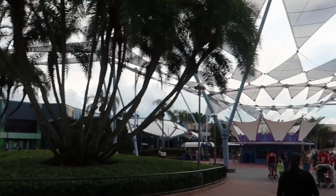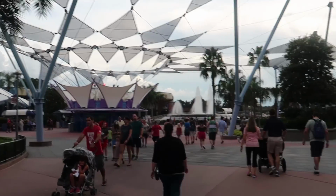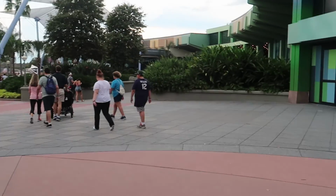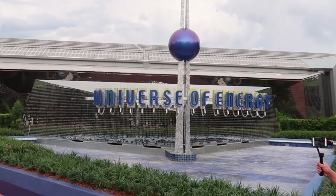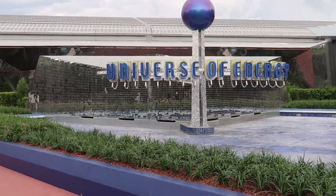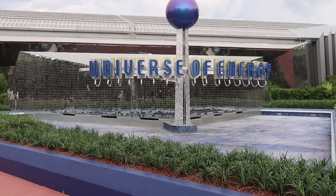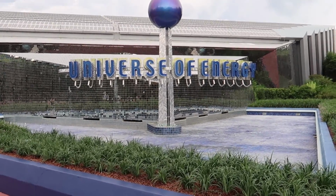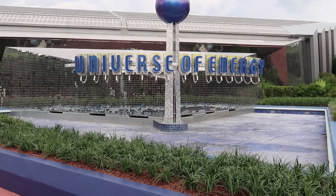Hey, we are walking around EPCOT, heading to Food and Wine. It is definitely cooled off here, and the breeze feels great. So again, we are with Josh and Jenna with Resort TV1. We're outside of Universe of Energy, and they've drained the pool. This is the first time that we've seen Universe of Energy after it's closed, so it looks a little weird. But I'm looking forward to what they're gonna do with it.